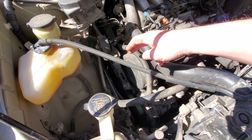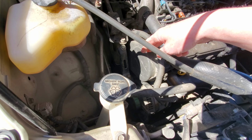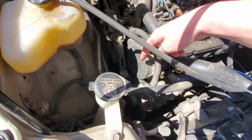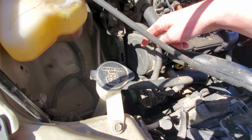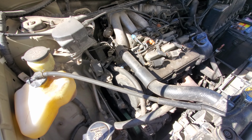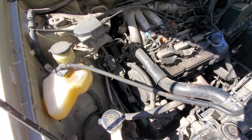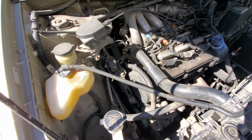So I'm going to take off the timing belt cover here, and I don't know what I need to do on the bottom yet. Might have to take off the other belts down there and see if I can line up the marks, make sure that they're correct. So let me take some stuff apart and I'll get back to you.